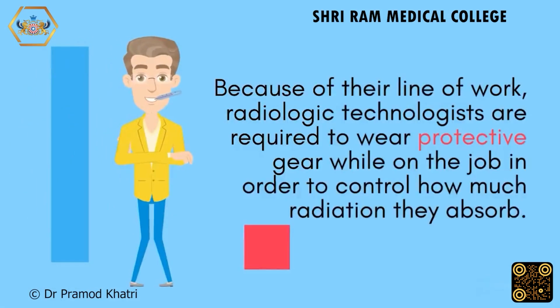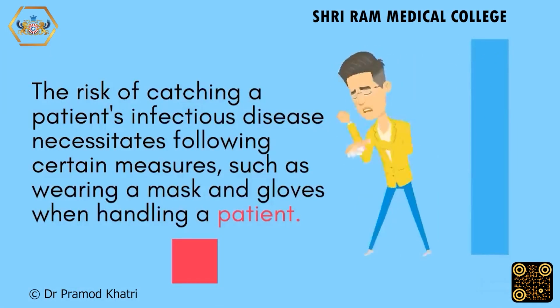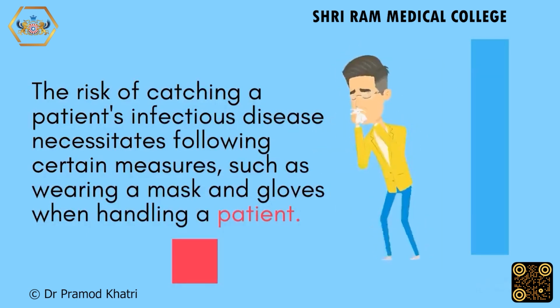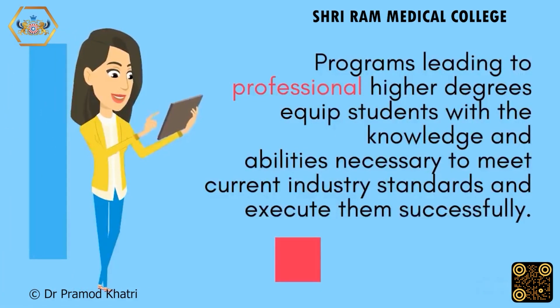Because of their line of work, radiologic technologists are required to wear protective gear while on the job in order to control how much radiation they absorb. The risk of catching a patient's infectious disease necessitates following certain measures, such as wearing a mask and gloves when handling a patient. Programs leading to professional higher degrees equip students with the knowledge and abilities necessary to meet current industry standards and execute them successfully.